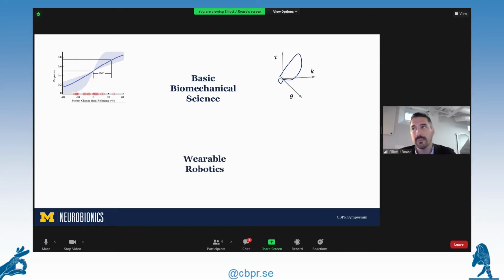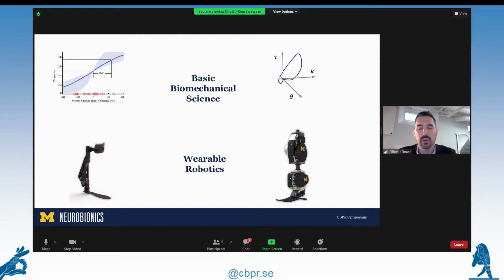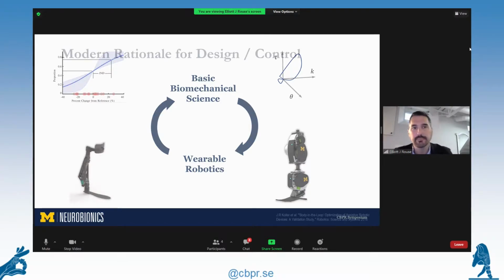But we also develop wearable robotic systems like exoskeletons and robotic prostheses. What is particularly helpful about our approach is that we pursue these in parallel and they feed back on each other. The fundamental science questions that we answer inform the robots that we build, and we use these novel wearable robots to answer fundamental science questions. I think you'll get a feel for that.